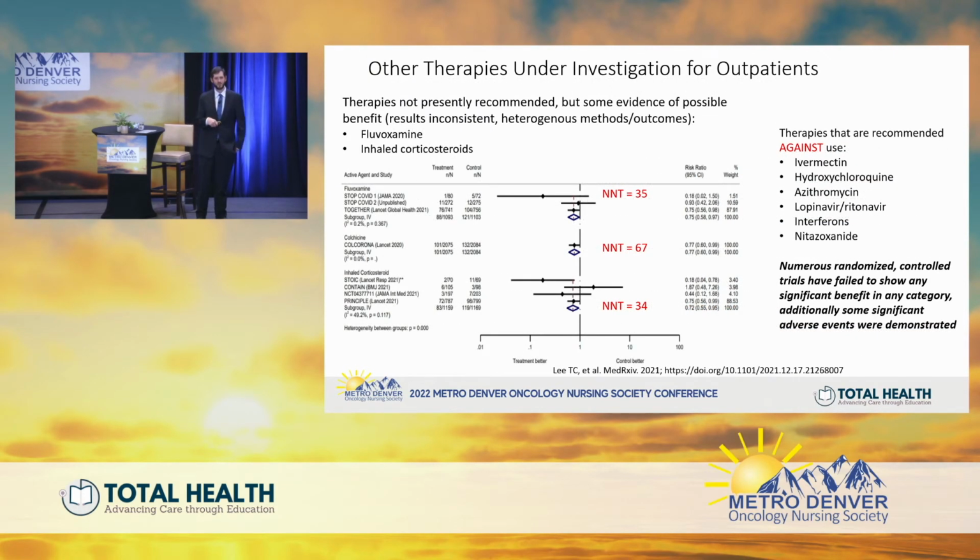And then some other therapies that people are investigating, evaluating, that are repurposed drugs. So people have looked at everything, from fluvoxamine, ivermectin, interferons, hydroxychloroquine, and kind of where we're at with some of these other therapies. So right now, fluvoxamine and inhaled budesonide actually show more heterogeneous results from trials, but in this meta-analysis, when they put everything together, they did show that maybe there is some benefit in preventing hospitalization with use of fluvoxamine or inhaled corticosteroids. These are not recommended presently due to ongoing trials, and we'll see where that goes, but may be helpful in resource-limited settings where they don't have access to any of the other available EUA products.